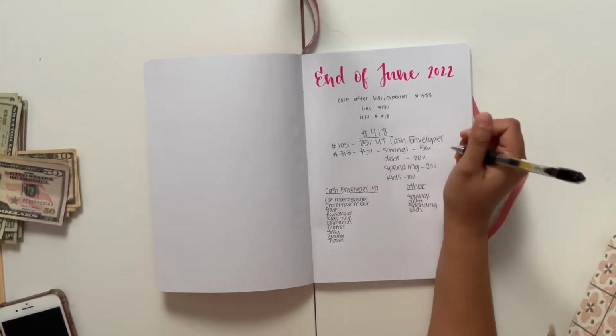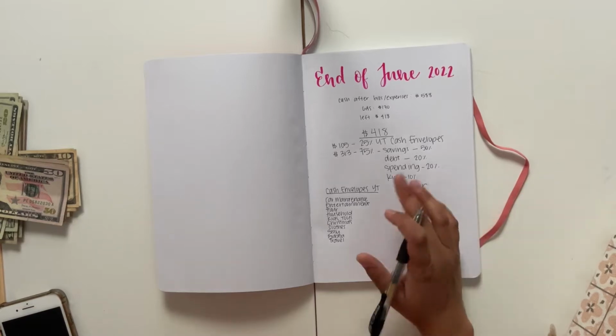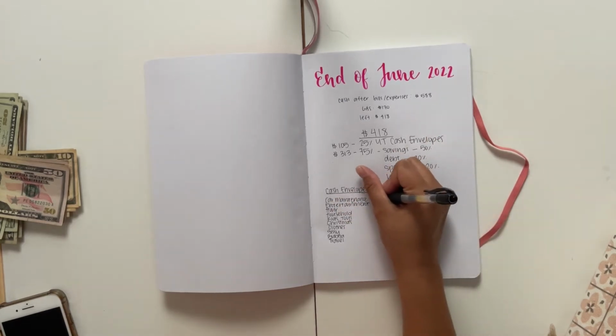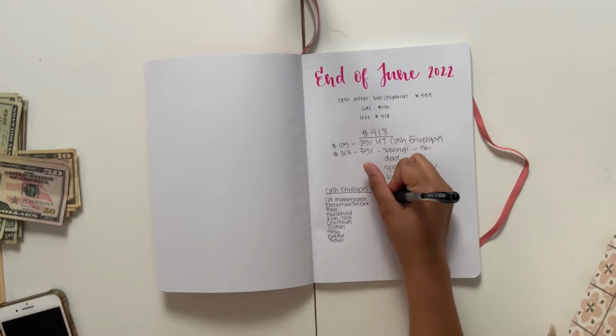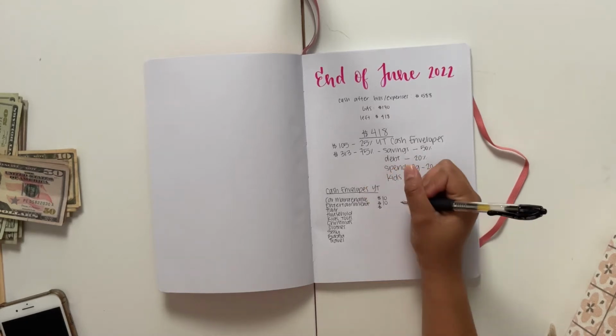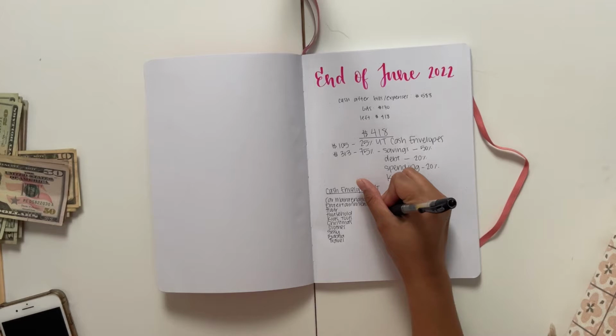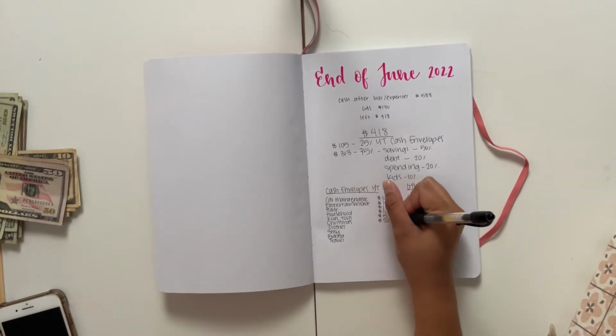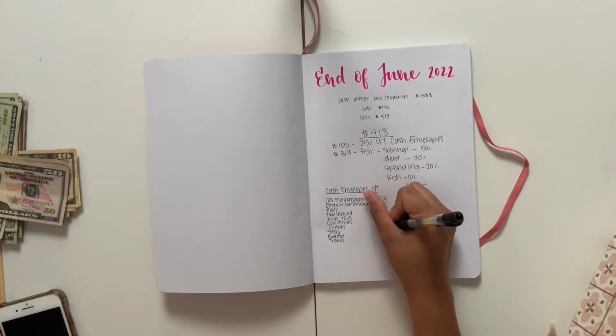So let me write it out here. Well, actually, I'll just write it down here. I already did the math for everything, so I don't have to do it on camera, but I'll write it here. So for car maintenance, I'm gonna do $10. A lot of these are gonna be $10 this month, or this paycheck. 10 for entertainment, 10 for hair and household. Kids' toys is only getting 5 because they have more than enough. I actually have to get rid of some kids' toys. We're gonna do 20 for Christmas, 10 for clothes, and then 10 for Sissy, Bubba, and travel.